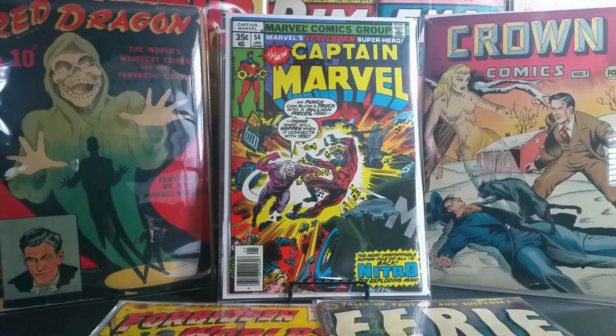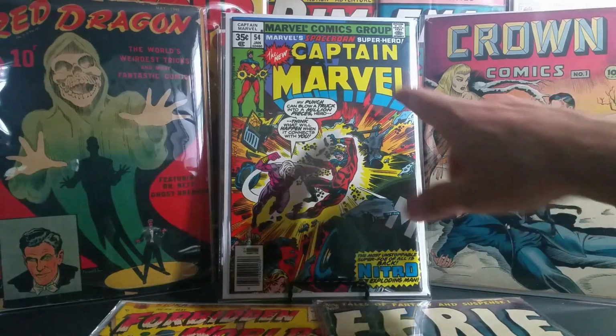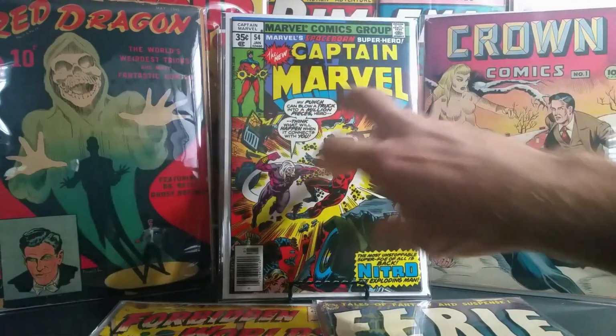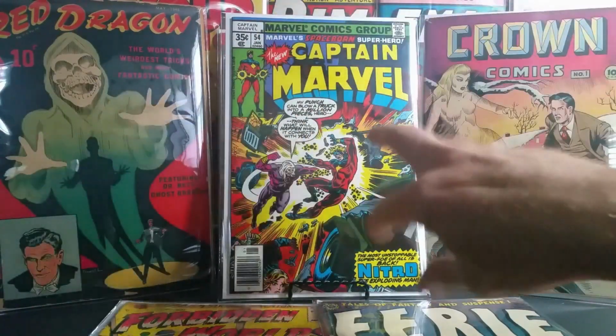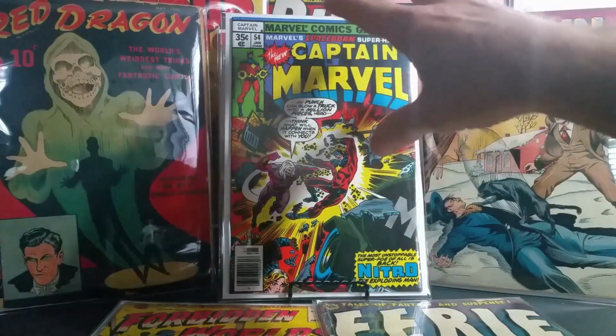And yeah, you know what I love about the Captain Marvel issues? The colors on the covers are just popping, reds and blues and yellows. And you look at it, you got everything just going on. It's so busy. It's like energy coming from every space on the comic cover.